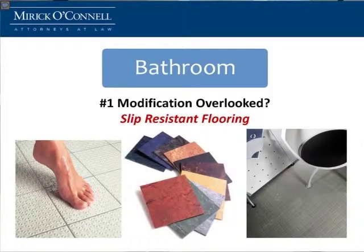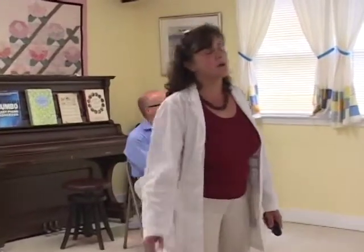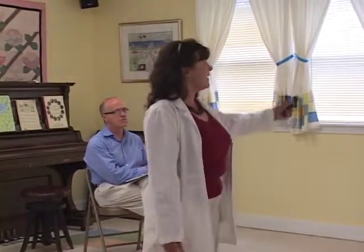What's the number one thing overlooked? The flooring. You want to try to make sure that your bathroom has a slip-resistant flooring. Ceramic tile is actually graded. And if you look at the back of your tile, at your tile distributor, it'll tell you the coefficient of friction, which is how they determine the slippage. And you want one 0.6 or greater to decrease the amount of slippage that you have.